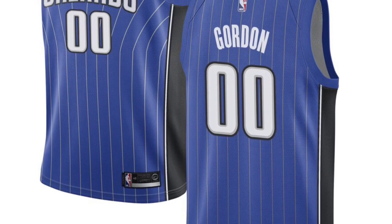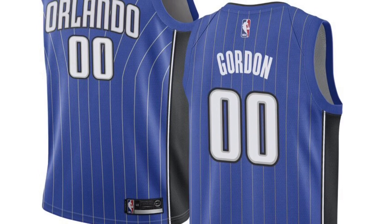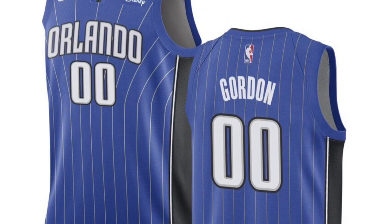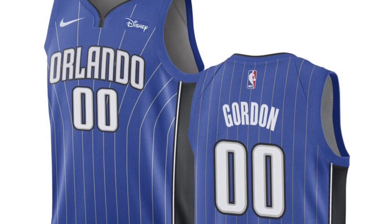Next is the Orlando Magic, and they're trying to fit their pinstripe thing in there. It just doesn't really necessarily work for me, but the colors do pop well together, and that is what I like about it.